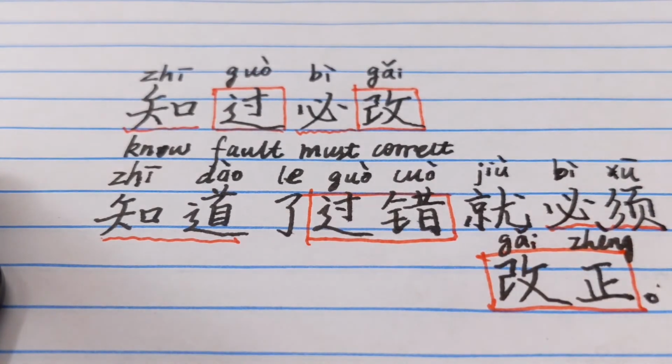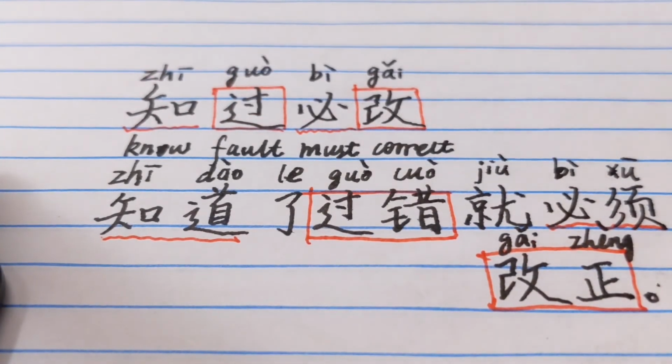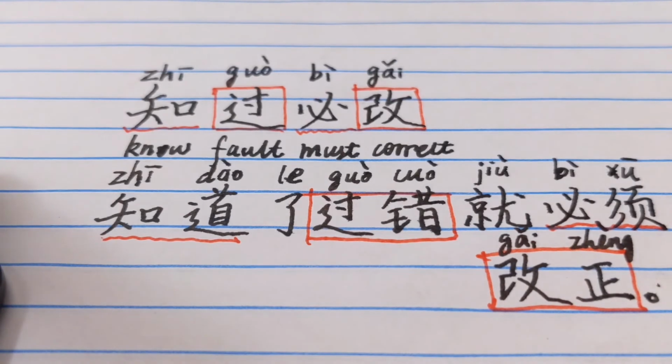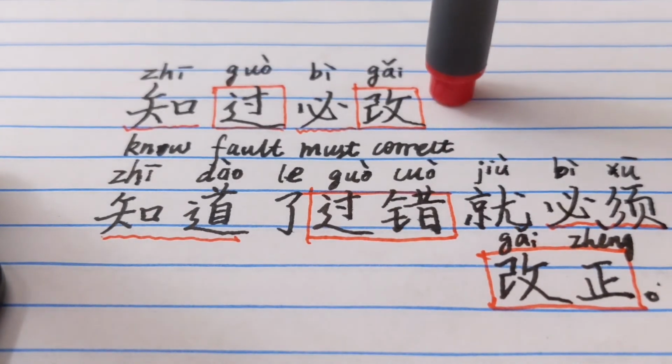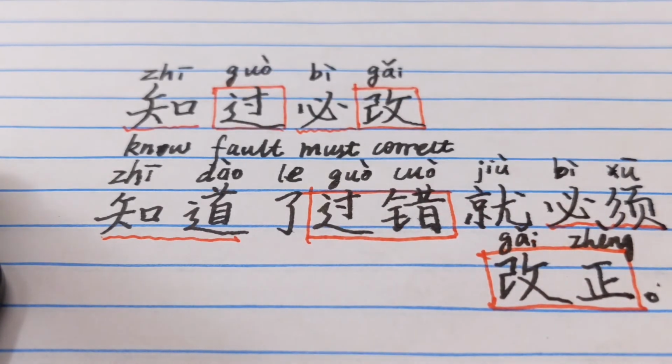So you see, we basically pick one character from each word and then combine them together, and that forms one sentence in the ancient way. I'd say the daily Chinese dialogue today is always much longer than in the old days. Like here, they use four characters to say one sentence, but now we use 10 characters.